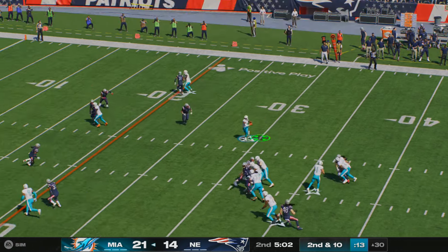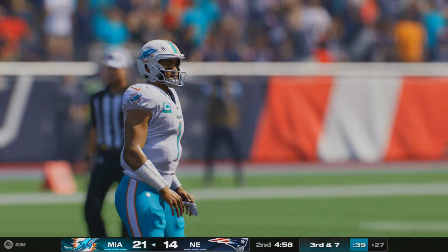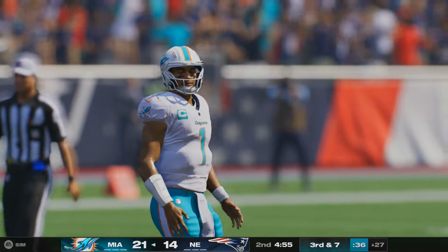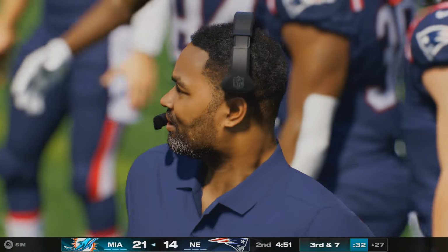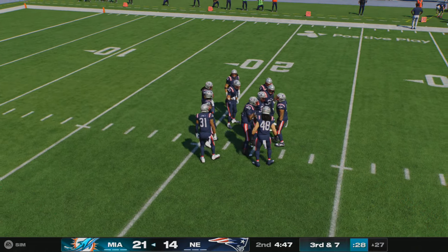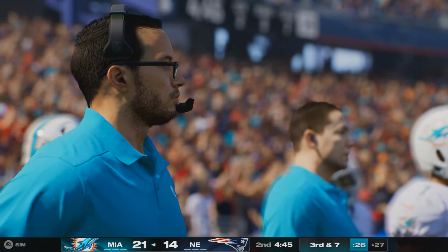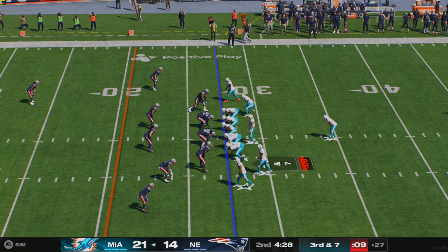Tua to throw again. That's going to be caught by Waddle. He'll get only 3 there, so it leaves him with a 3rd and 7 ahead. And we've seen him have success earlier on with the ball in his hands because he is a get-it-in-space-and-make-a-play kind of a receiver. But that time, they closed on him quickly and held him to a short gain. This will be the 8th play of the drive. It's 3rd and 7.